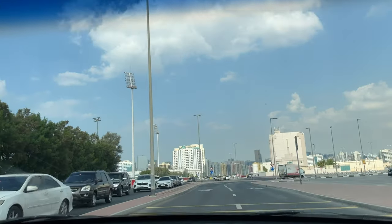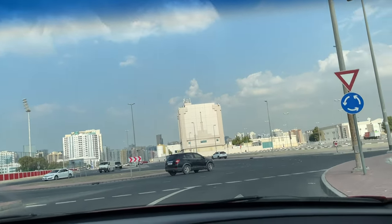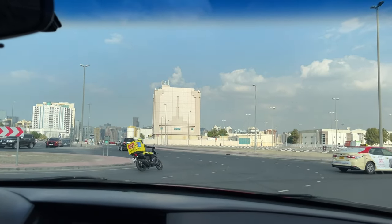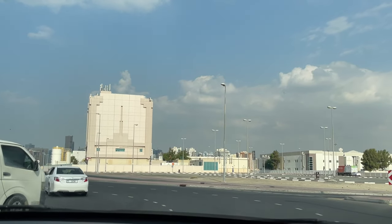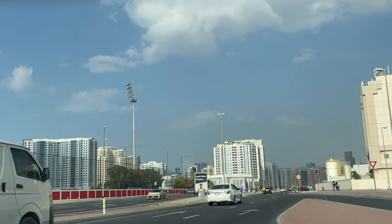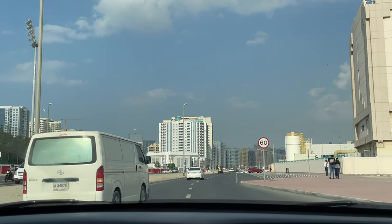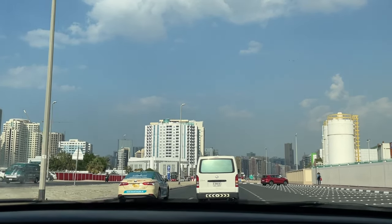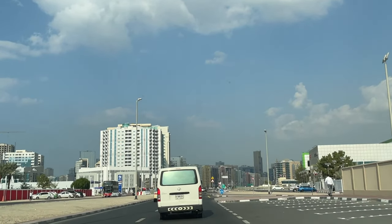So always check the road markings and road signals and follow the examiner's instructions. I hope I covered all these test areas in this video. And most important, I covered all the points to prepare for the RTA test in my previous video. If you didn't watch that video, I recommend you watch it. Then you will get an idea. So this is all about the RTA road test in Dubai.